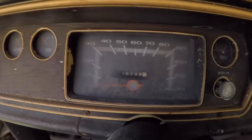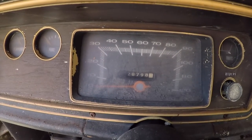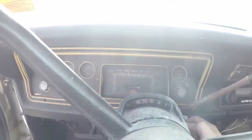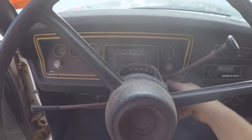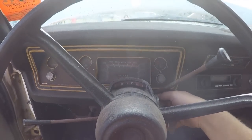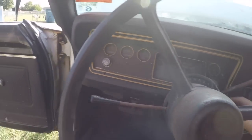This car has 28,000 miles on it. I'm sure that hasn't rolled over yet. Never. All right, that sounded better.